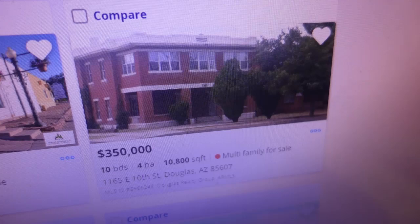So you could probably make an offer on that one, especially since it's been on the market quite some time. Out there in Tonto Basin, Arizona. So I don't know much about Tonto Basin, but leave it in the comments. Let me know which of these three you think is the best investment. Let me know which one you think was the best investment.